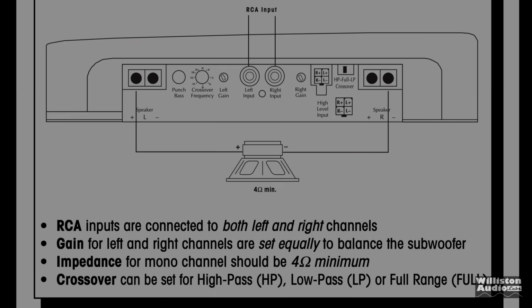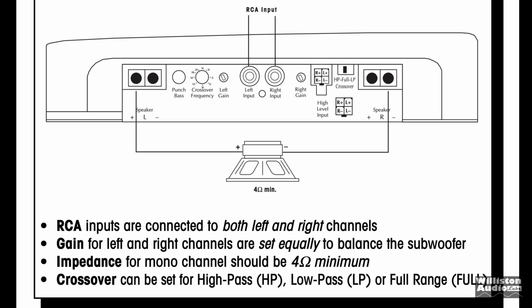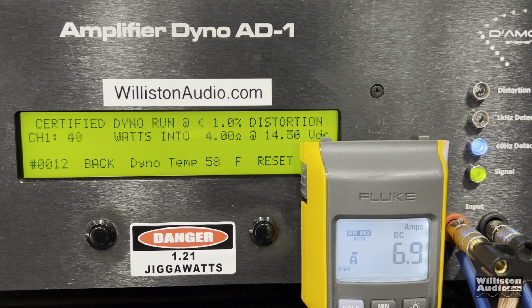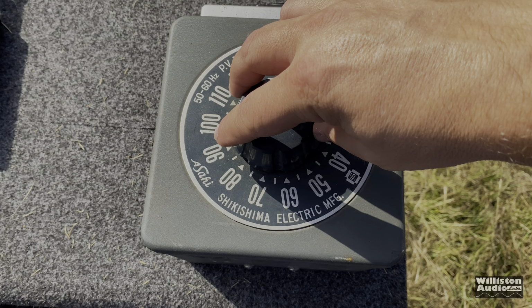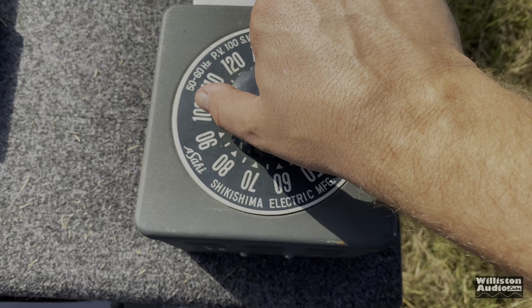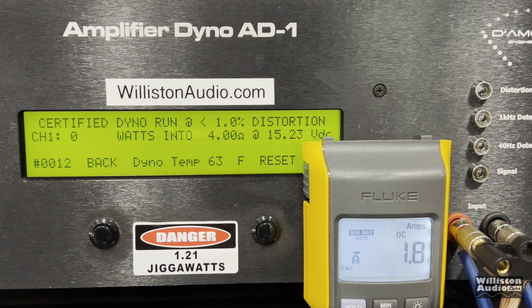Next up, we're going to bridge this stereo amplifier into a mono amp by using the left positive and right negative connector. And it's rated 800 watts at 13.8 volts. We're going to run this test at 40 hertz, certified to 1% distortion. And yeah, we got a little shy, 724 at 13.79. But let's crank up that voltage closer to 14.4 at the end and see what we can get.